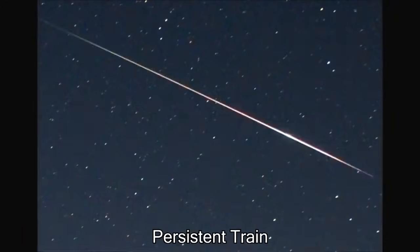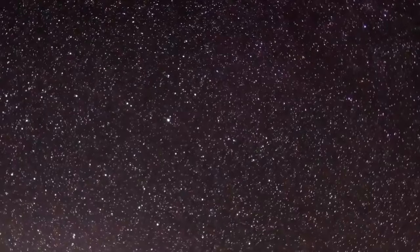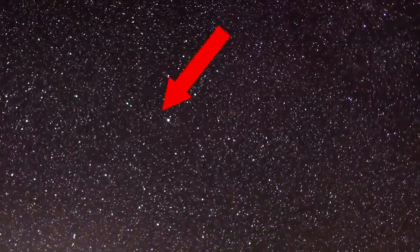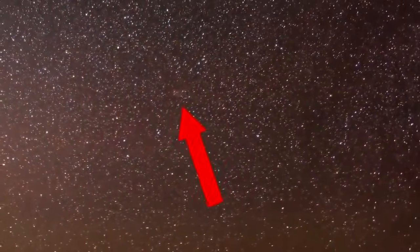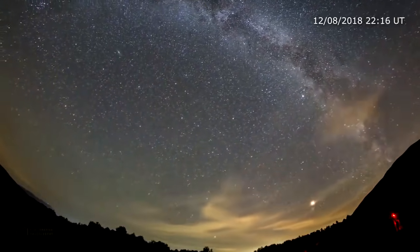This is called a persistent train, and it's a rare occurrence when a meteor leaves a trail behind. This isn't actually smoke, but a result of the meteor ionizing the air. The meteor is moving so fast that it actually strips away electrons from molecules in the air. This astronomer found a persistent train that formed in the shape of a ring.